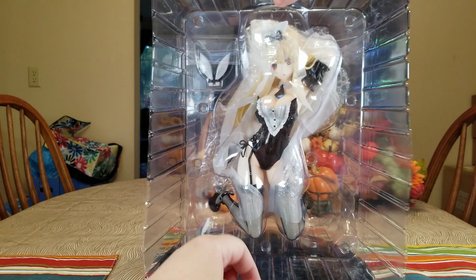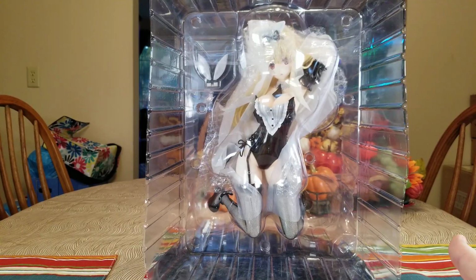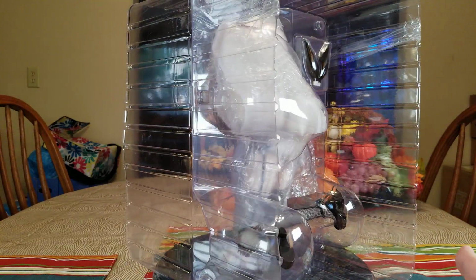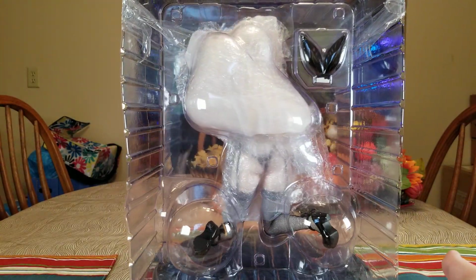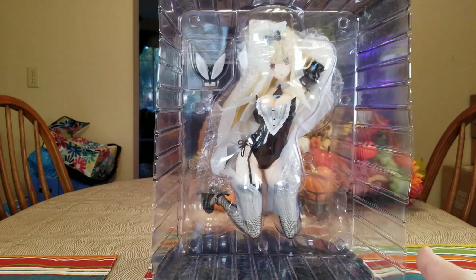And we'll look at Eureka in her blister packaging. So far, so good. There she is from the front. And there she is from the side. And from the booty side. And the other side. And back to the front.